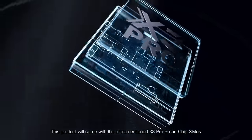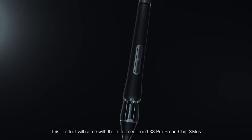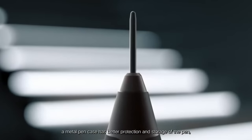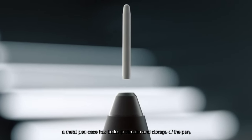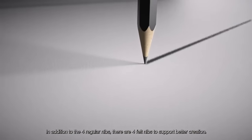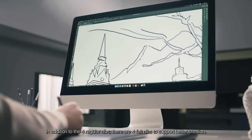This product will come with the aforementioned X3 Pro Smart Chip Stylus with 16,000 levels of pressure sensitivity. A metal pen case has better protection and storage of the pen. In addition to the four regular nibs, there are four felt nibs to support better creation.